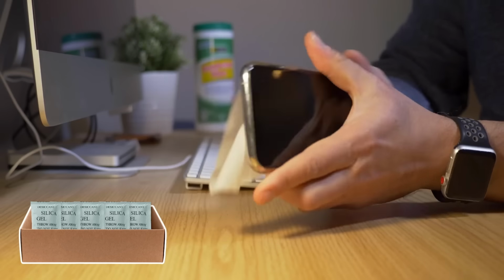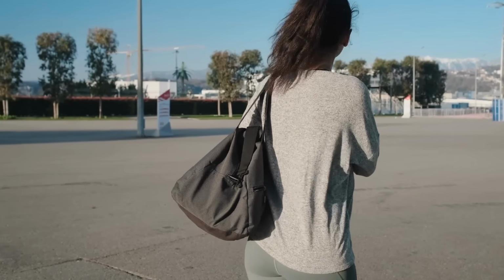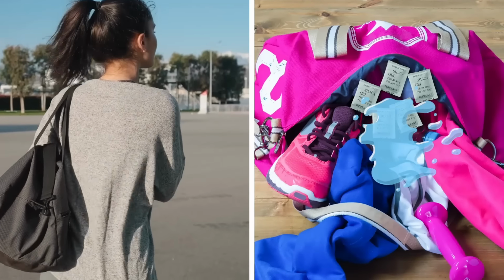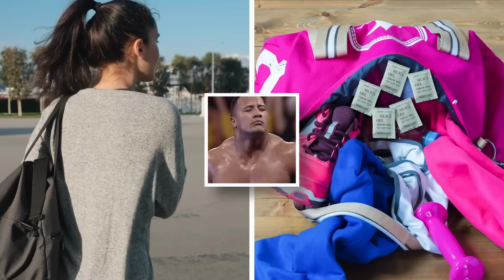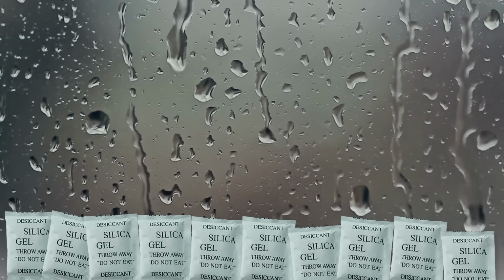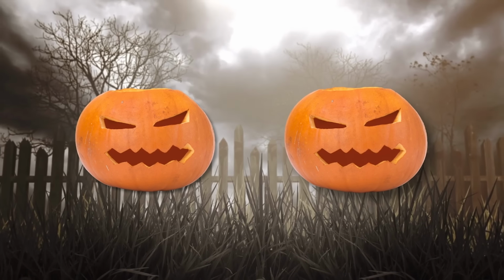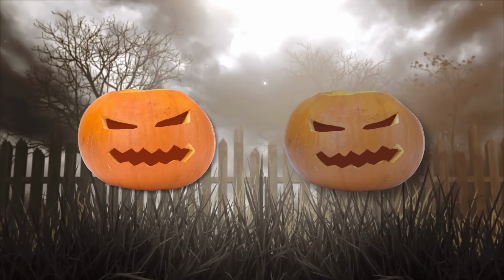But smartphone resuscitation isn't the only use of silica packets. You can place them in gym bags to absorb sweaty moisture and prevent a stanky buildup. Or place your shaving razor in a sealed container with a handful of them to prevent rust. You can place them along the bottoms of windows to reduce condensation buildup, or even put a glass filled with them inside a carved Halloween pumpkin to slow its decay.